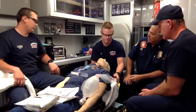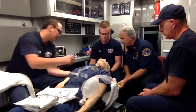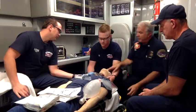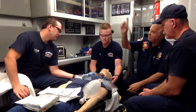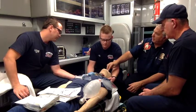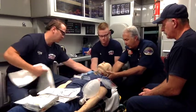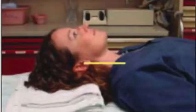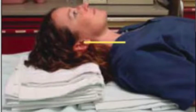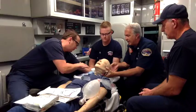So sit him up. Okay, so we're getting closer. You remember I told people, and I'm going to highlight this because it seems to happen all the time. When we do this and point the chin to the ceiling rather than the face, this is the position that we waterboard people in. This is torture. So what we want to do actually is get up underneath the head, and remember we're aligning the ear to the anterior shoulder or the ear to the suprasternal notch and getting them in that sniffing position.